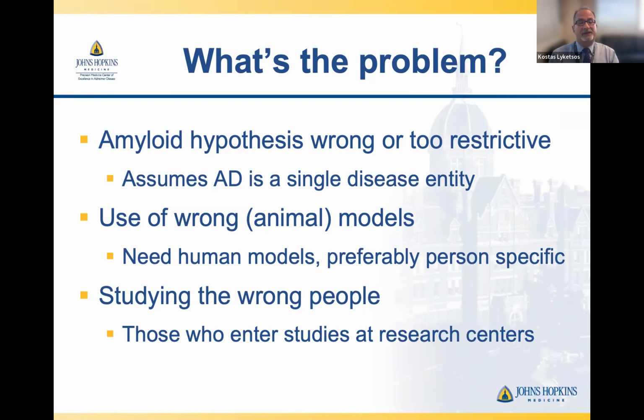And also, maybe we are studying the wrong people. Pretty much all the research for these drugs are in people who come to research centers, typically in the US and Europe, and some in Asia now, some in South America. I'm honestly not familiar with the situation in Africa as to whether individuals in Africa are also involved in these trials. And so we may be studying the wrong people.